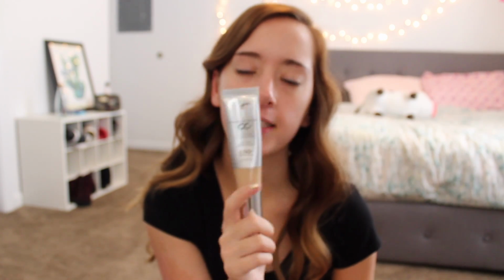For foundation, I'm going to be using the IT Cosmetics CC Cream. Getting over cold. That's pretty. I like the way it looks. It looks really, really natural. I'm just going to dot this on my face and then I'm going to blend it. And it has a very fresh scent. When I smell it, I think of lemons or just something fresh, which is nice. Because if any kind of foundation is going to have any kind of scent, I'd rather it be fresh and kind of wake me up in the morning.